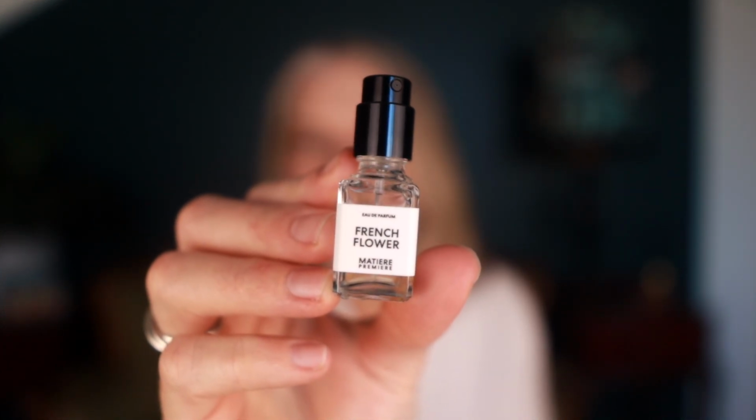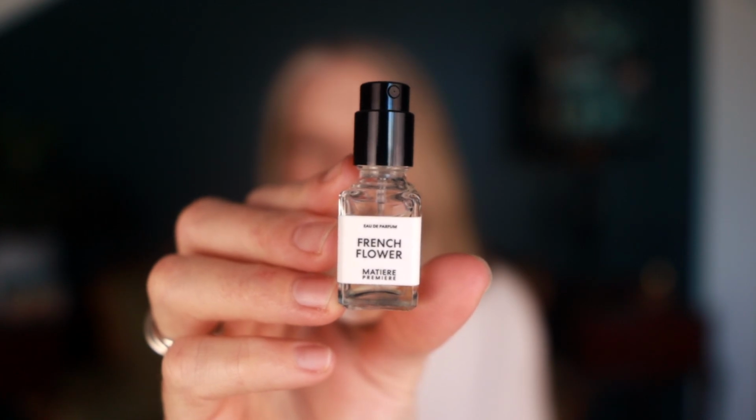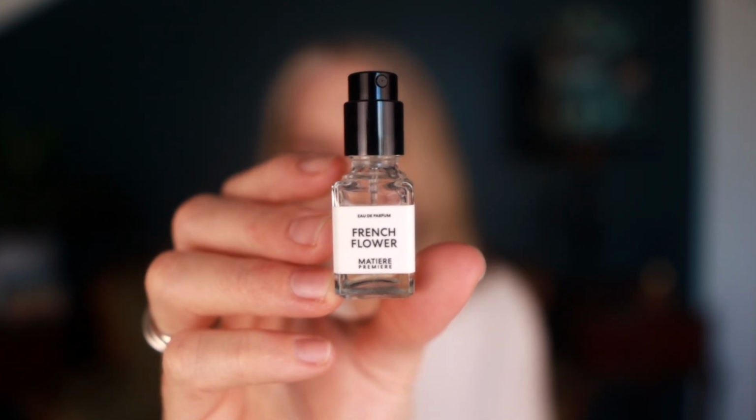All right, next up we have French Flower by Matière Première. I talked about this recently on my wedding fragrances video where I was going through some of the perfumes that I was considering for my wedding. This is definitely still a contender. It's primarily tuberose, but the tuberose feels very natural smelling, even though I don't think I've smelled tuberose in the wild, so to speak, in real life.